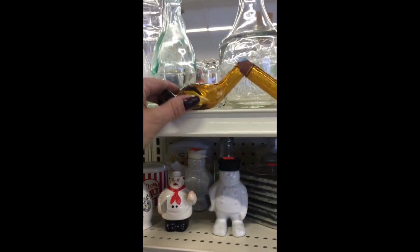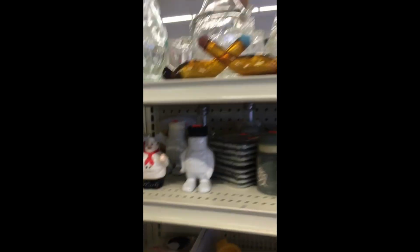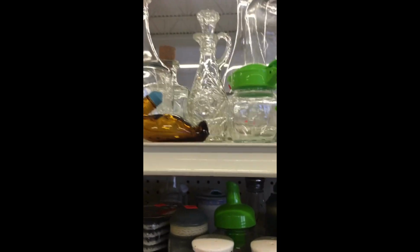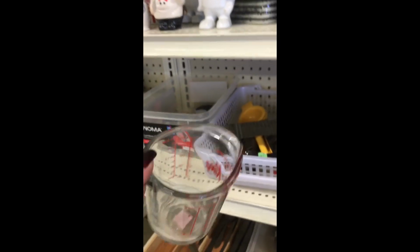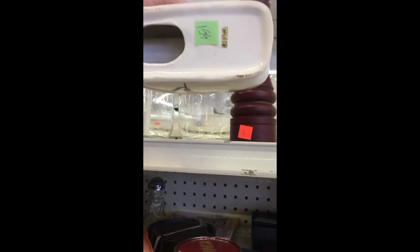These looked like vintage or modern. I couldn't decide. Vinegar and salt shakers or something like that. I wasn't really sure. Maybe you know what it is. Let me know if you know. I was going to pick up this Pyrex measuring cup. It was only a 1-cupper, and they did want like $4 for it. And so I ended up putting it back.